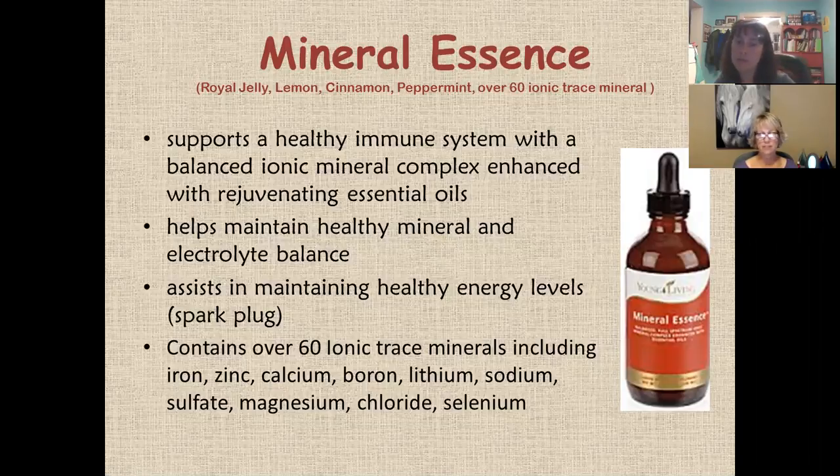Yeah, it's amazing. The other thing I wanted to point out on it is it's in a base of royal jelly, which is rich in amino acids, minerals, vitamin B6 and B5, and may support a healthy endocrine system.